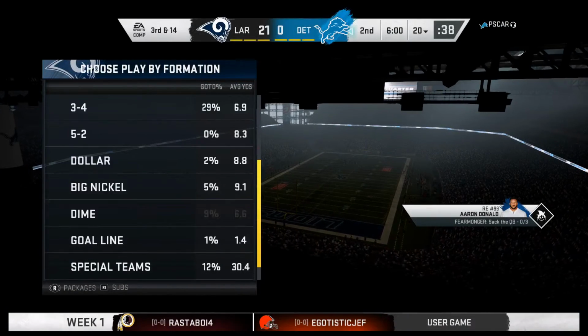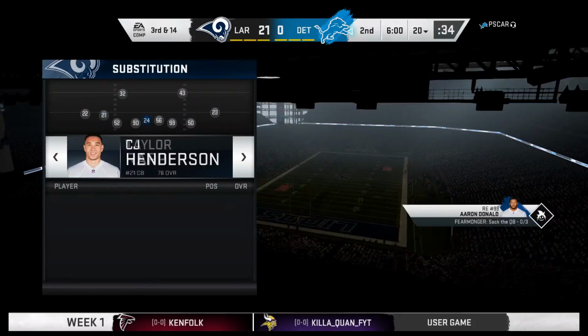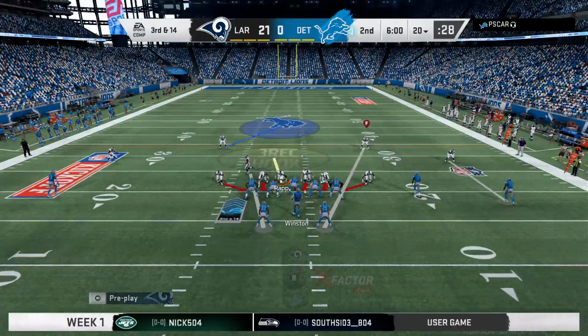Second quarter action now from Detroit, and it's the homestanding Lions who have the football as they've got it with a 3rd and 14 coming up. The Rams go nickel here defensively on 3rd.